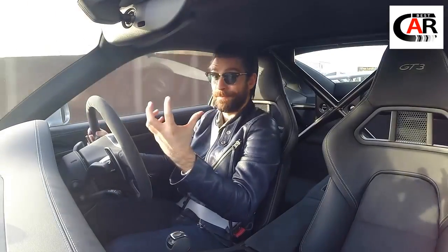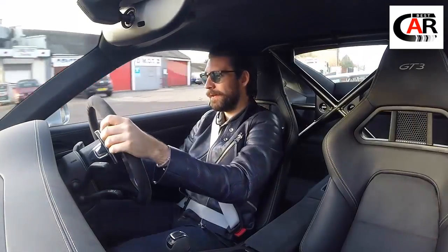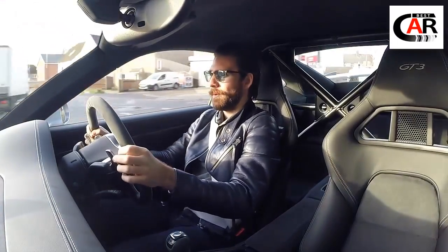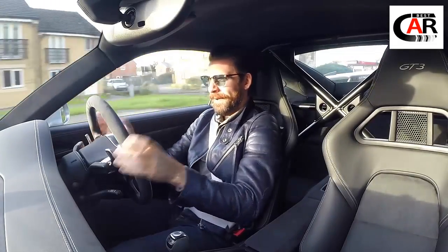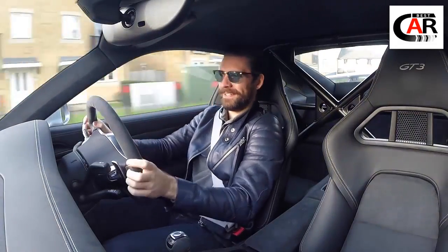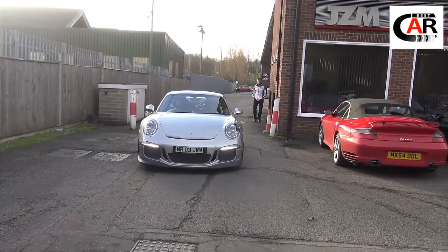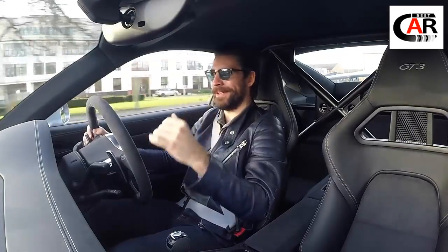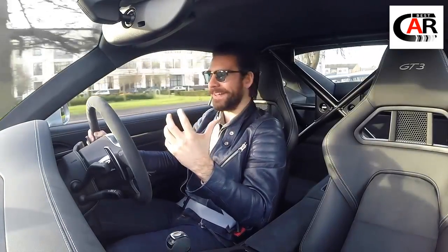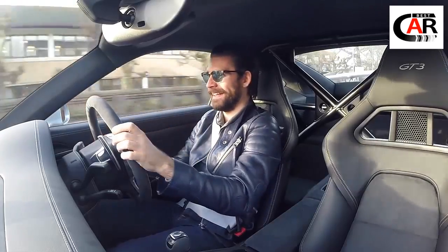Like a proper GT Porsche. I mean, it's the business. And these bucket seats, they're hugging me nice. It just makes me want to get on the track, you know? And looking in my rear view mirror, not only have I got a massive wing, but I've got scaffolding from a roll cage as well. It's just like this race car in this thing, you know?